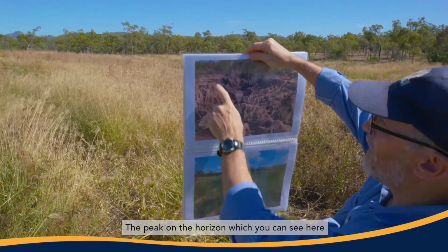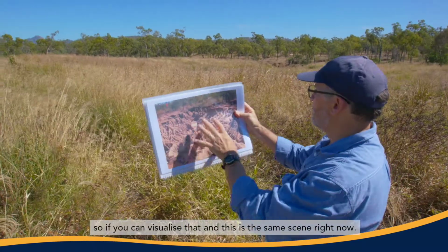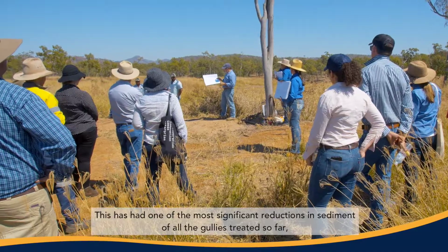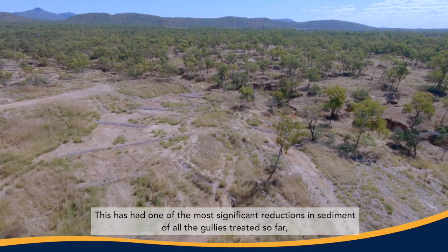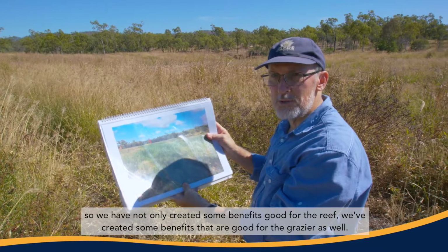There's a peak on the horizon, which you can see here, and we're looking at the erosion pre-treatment. So if you can visualise that, and this is the same scene right now. But this has had one of the most significant reductions in sediment of all the gullies treated so far. So we've not only created some benefits good for the reef, we've created some benefits that are good for the grazier as well.